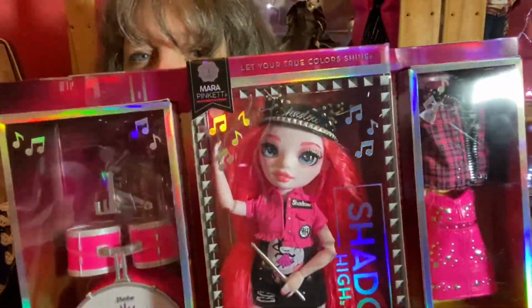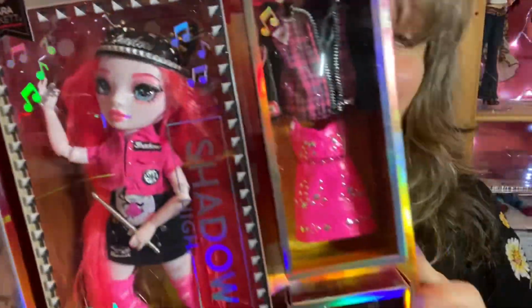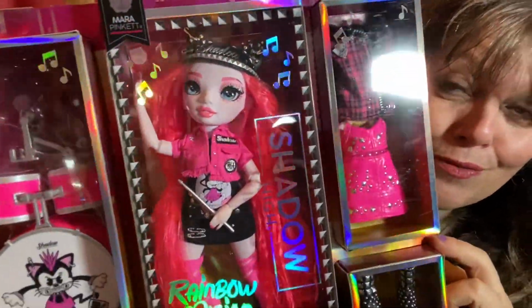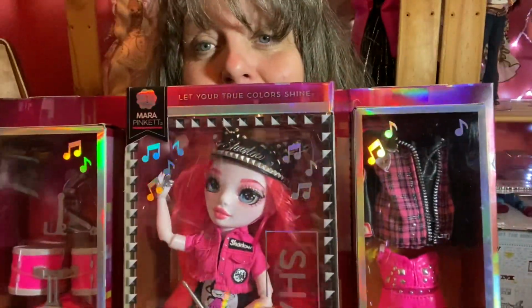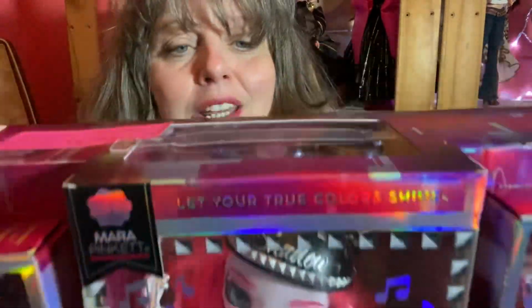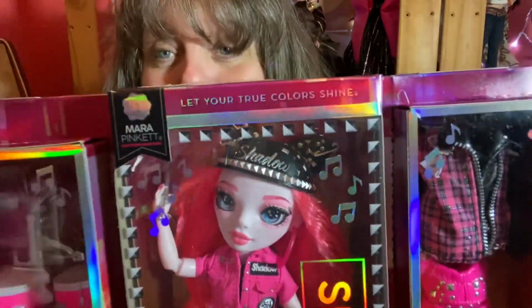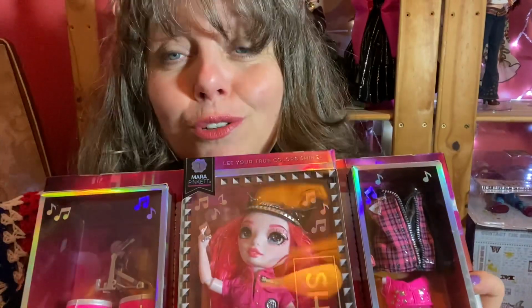So this is Mara Pinkett. You'll be beginning to know by now that I've got a thing for rainbow hair or multicoloured hair, and she's a drummer. We've got a drum kit in the house. I've got a son who's a drummer, so I love the fact that she's a drummer. I love the pink hair, and I adore her face so much. She is one of the neon shadows, so she's Shadow High, she's neon shadow, and I couldn't resist her.